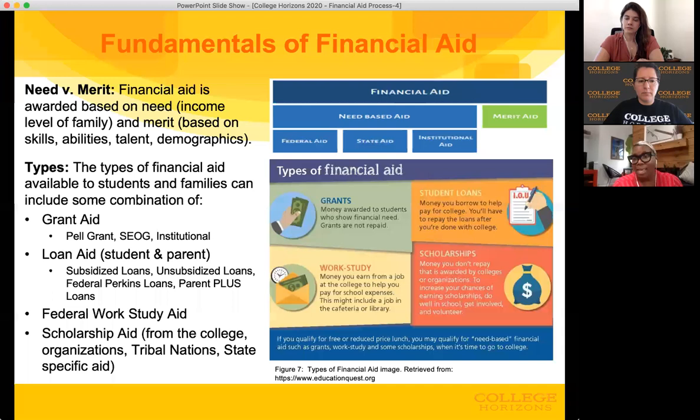Grant aid, again, is free money. This is not money that you need to pay back. And it can come through Pell Grant from the federal government. It can be institutional or an SEOG grant as well. There's also loans, and loans can be given to both students and parents. It's important to know that loans have to be repaid. And of course, there are different stipulations for all different types of loans.